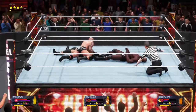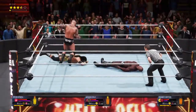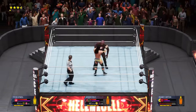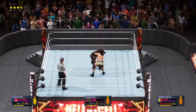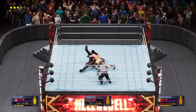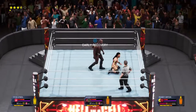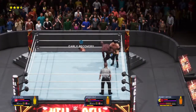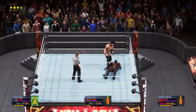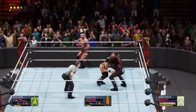We got a cover. One, two, and a near fall. Incredible. Absolutely incredible. The impact. I think it's about that time, gentlemen. Can he score the pin? Two. I don't know how he keeps kicking out. How'd he do that? Evading possible disaster there. Oh, wow, what a sequence. So resourceful. Really just laying it in. Titus O'Neil with a nice reversal. And he's heading back in.